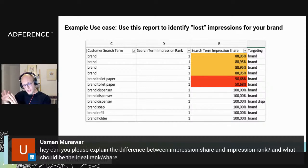Well, this is the one part of the question. So actually, there is no ideal rank or share. It totally depends on your strategy and your calculation. And the difference between search term impression rank and search term impression share, I will explain in more detail. The impression rank is not a position. It's a rank. As I mentioned, all advertisers out there have an impression share, and the rank is just the order of the advertisers.